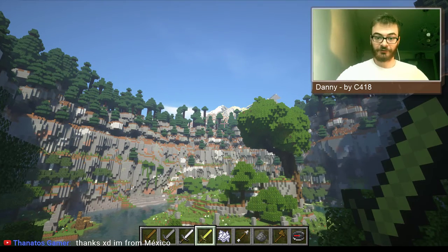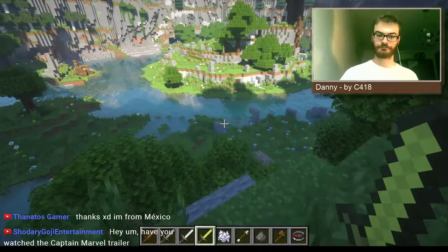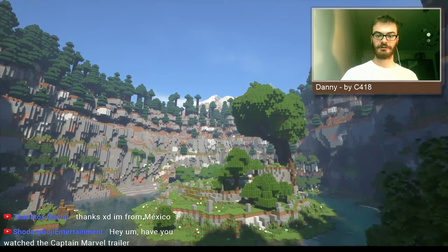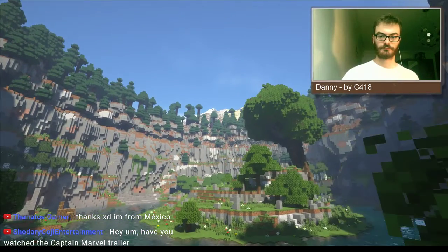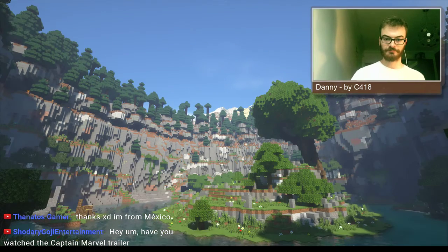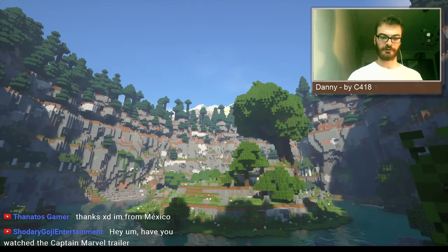Wow, that looks like a mountain. That looks great. Really nice. Right, it's good enough to screenshot it. Let's do some different time screenshots from this angle because it looks nice.